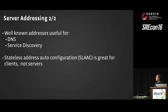One thing we do not use at Facebook is stateless auto-configuration. This is a very nice feature about IPv6, which allows a machine to automatically determine its own IP address without the help of a DHCP server. But it's actually unhelpful in that when you run services, you can't predict the IP address of that host, not without knowing the MAC address of that machine. And if you do repairs and you change the hardware, that can change. So that will really mess you up. So we turn it off.